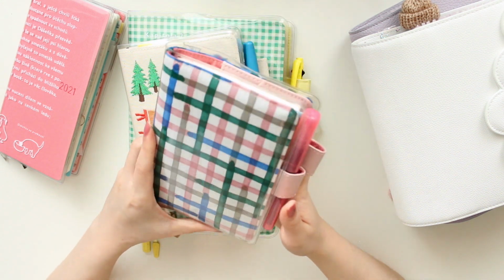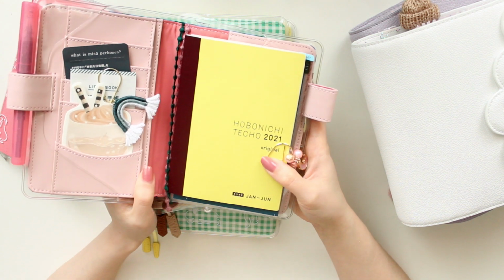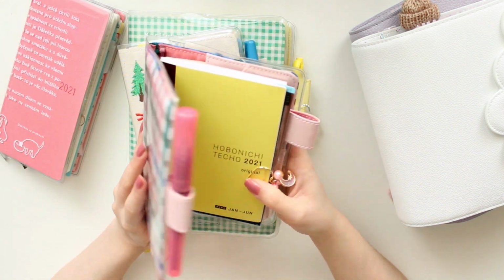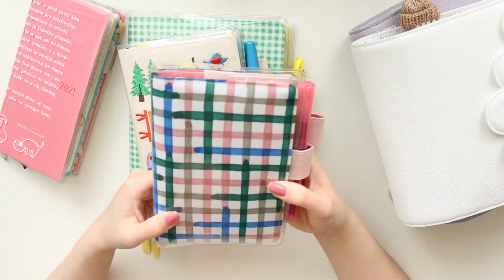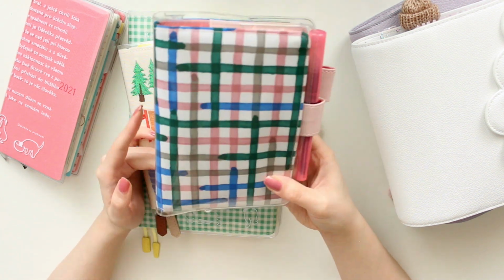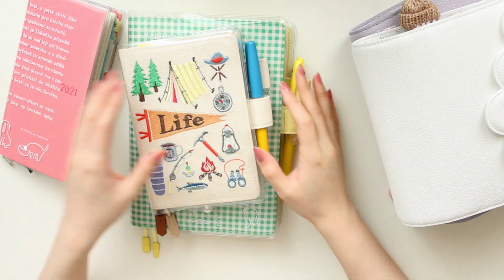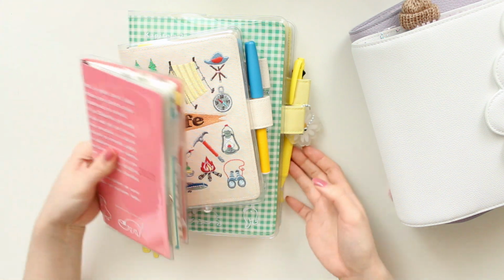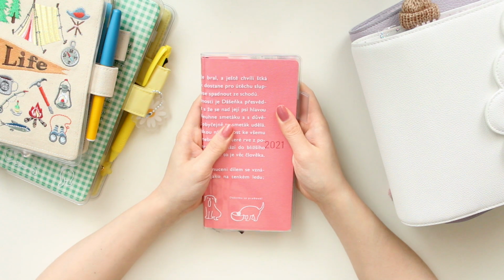This is my techo, and I've been using it for the past few weeks in 2021. I've been using Hobonichi as my journal for the past maybe 3 or 4 years. Maybe that's when I first bought it. I think so. But this journal hasn't changed because I still really enjoy using it. So why don't I get started talking through a few of the planners that I am using this year. Let's start with the Hobonichis.